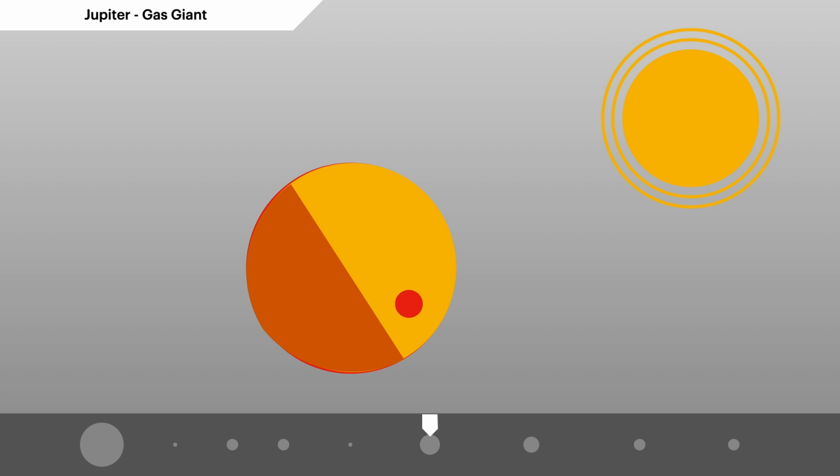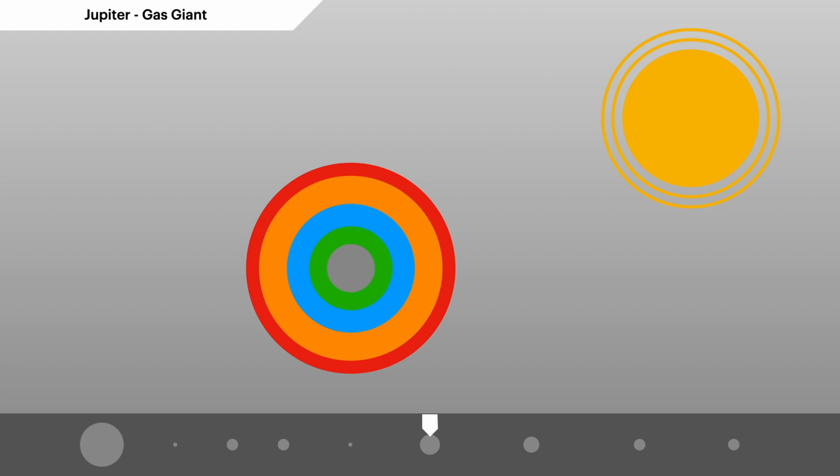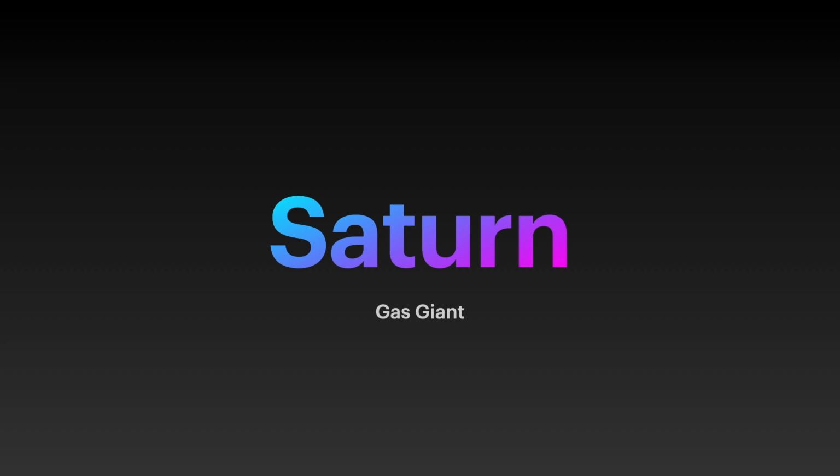It basically transitions from gaseous to liquid at the bottom. I guess that's kind of how to visualize it. Jupiter has 79 moons. Next planet is Saturn.